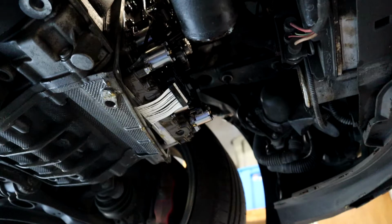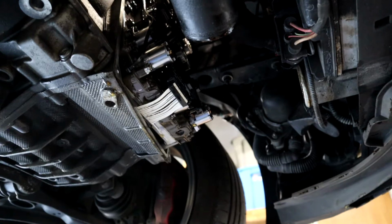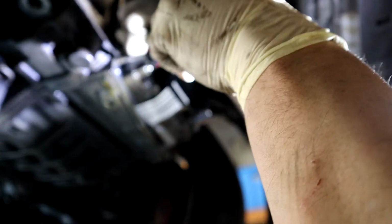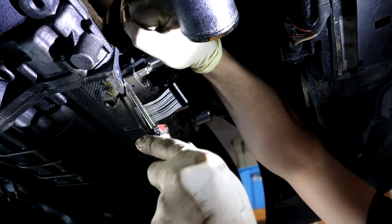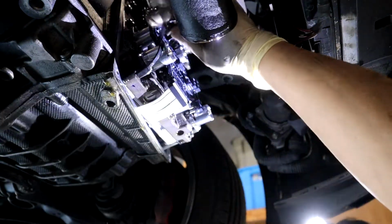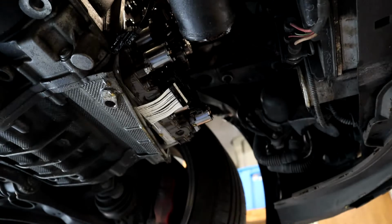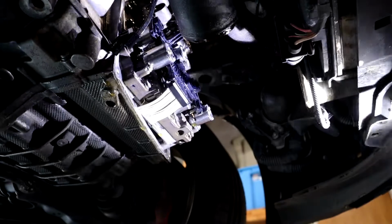These temp sensors are plugged in. New ones don't have this temp sensor at all. And then I'm gonna go ahead and take all the bolts out with the lettering on it. The ones with the letters on it, at least as far as I can see here, are the ones that hold it in.